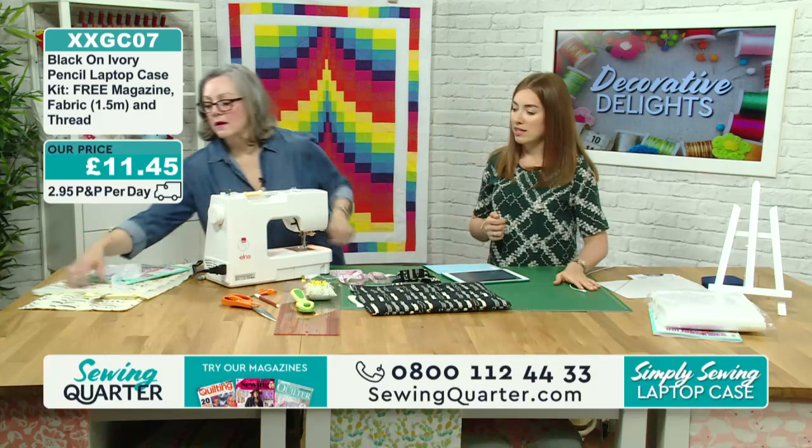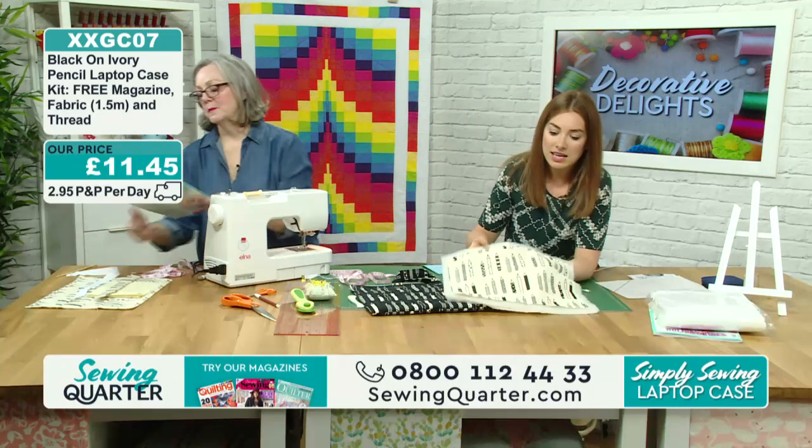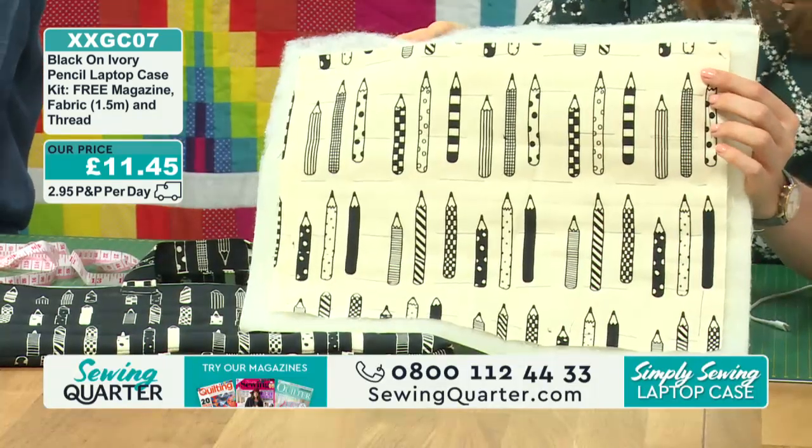That's all right. I'll quickly show it, because I don't want people to miss out. There you go. That's the cream. You can just see there, that's the patterned fabric. And then that's paired with a solid cream as well.